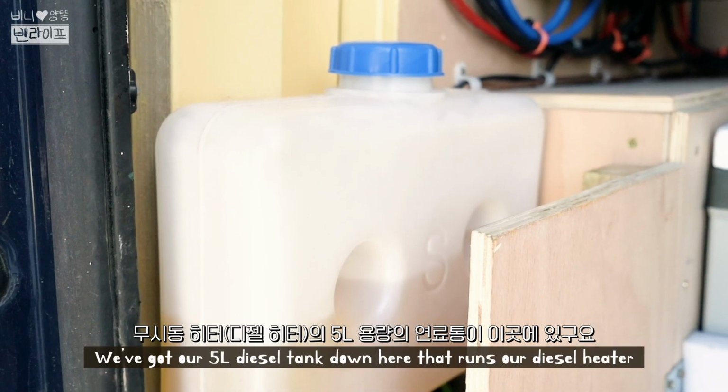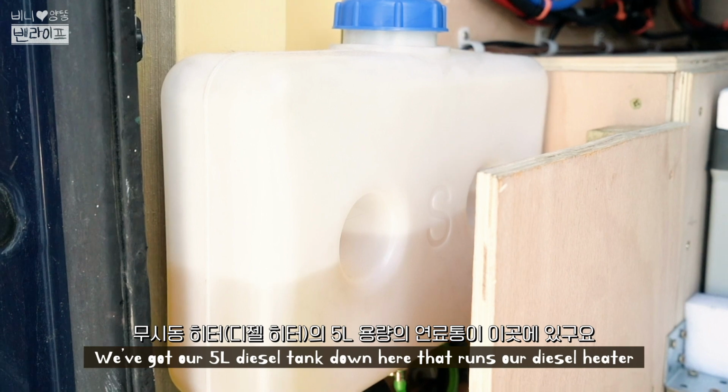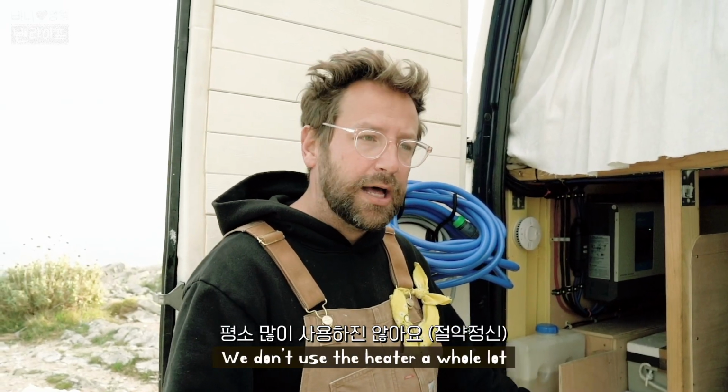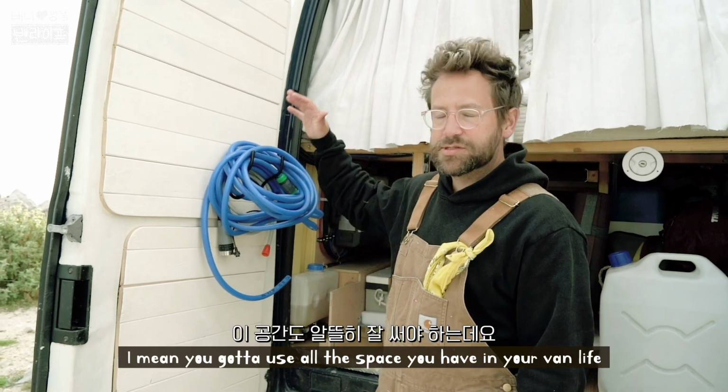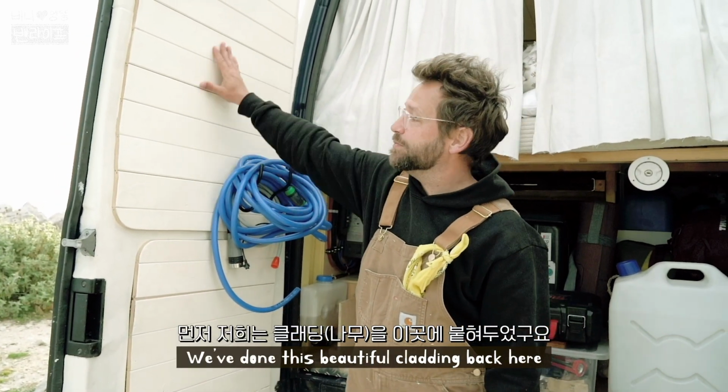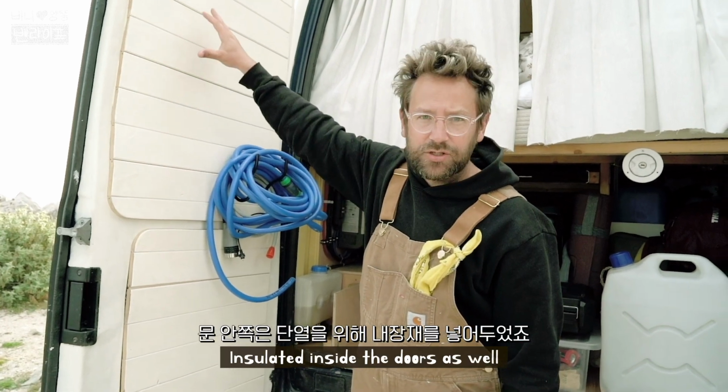We've got our 5-liter diesel tank down here that runs our diesel heater. This will last us a long time. We don't use the heater a whole lot. Also in the back, I mean, you got to use all the space you have in your van life. We've done this beautiful cladding back here, insulated inside the doors as well.